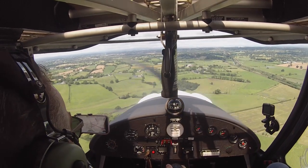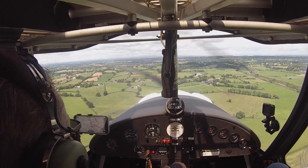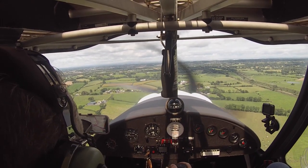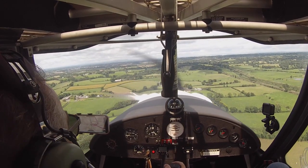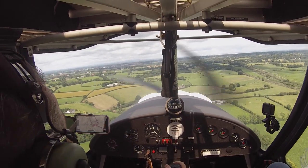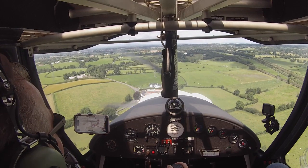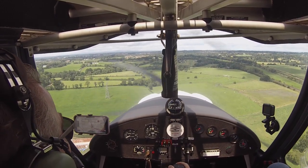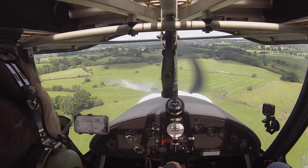Tandragee Radio, Golf Hotel Golf, final 3-5, top field. Okay. Now, there's a set of power lines here which you don't want to ever hit. So you make sure you go over those, and after that then we're all good. Couple of wee gusts. That's just over the power lines, so that's the main thing.